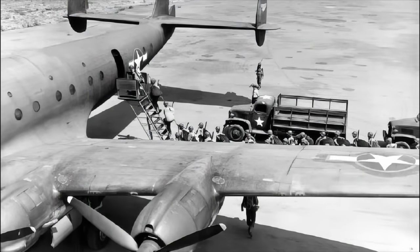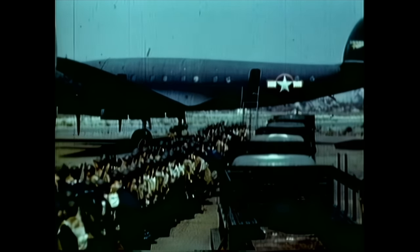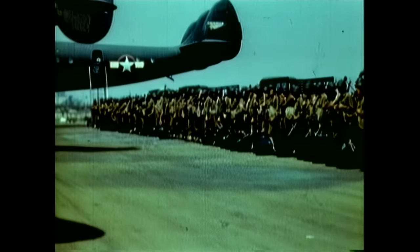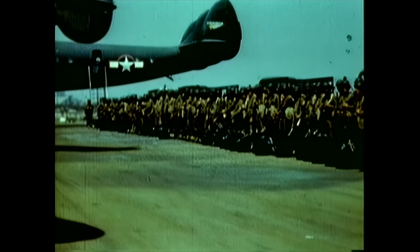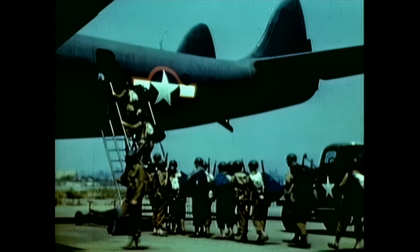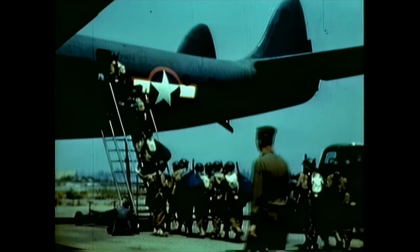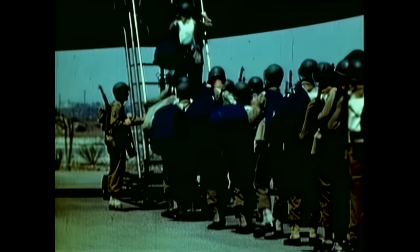The C-69 could carry up to 64 fully armed troops, or alternatively, was capable of transporting a light tank or other medium vehicles. The underworked big engines returned excellent fuel consumption figures, which, combined with the plane's range, speed, and capacity, put the Constellation far ahead of its competitors. While this was not that relevant in 1945, it would be a telling advantage for Lockheed at war's end.